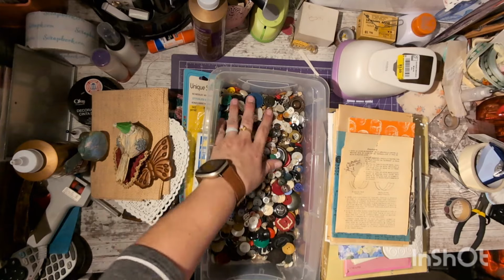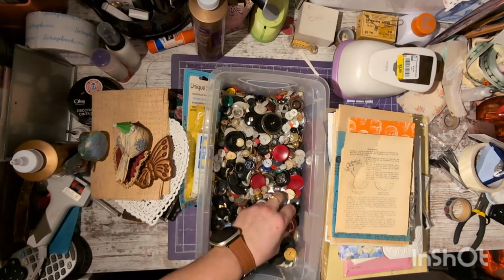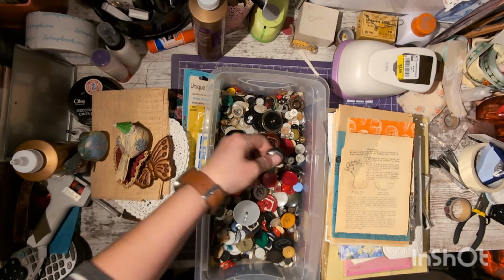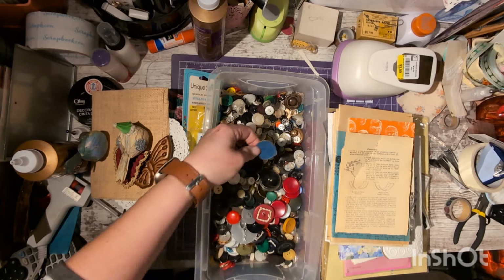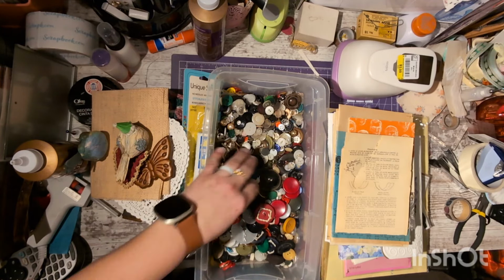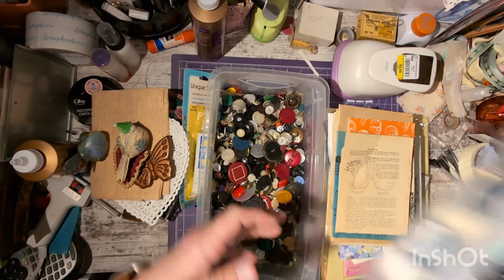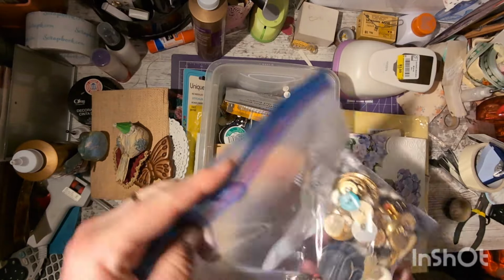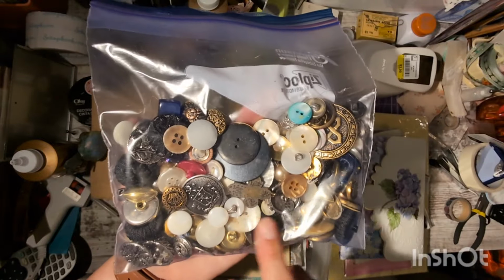And then I got all these buttons. I went through and got the ones out that I liked, and everything else, I'll probably put in a bag and list them. I should still have a listing on my Etsy to sell a pound of them. So, yeah, I got those. These are all the buttons I liked, and I'm keeping. And then there's some charms in there.